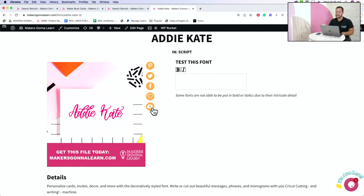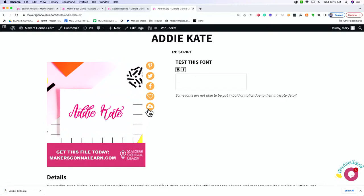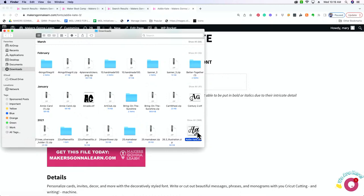So when y'all get here, there's a little cloud icon with a down arrow. Click that. That's going to download your zip file. It'll either come down here to the bottom left, or sometimes it'll go to the top right into your downloads. What you're going to do is double click that to unzip your folder. They come in zipped because it takes up less space on your computer, and then it's faster to download.